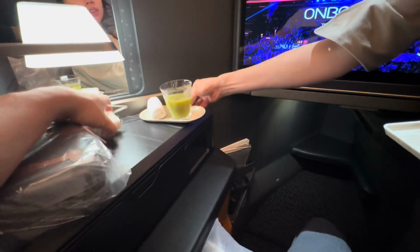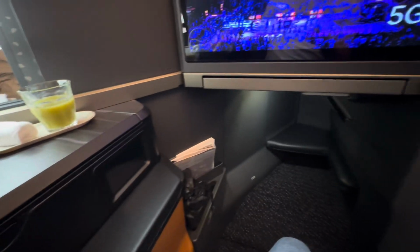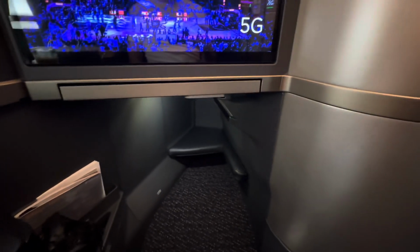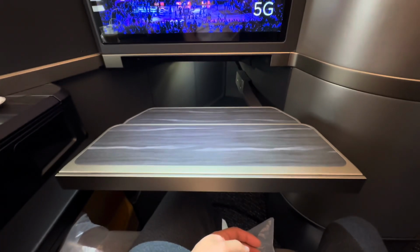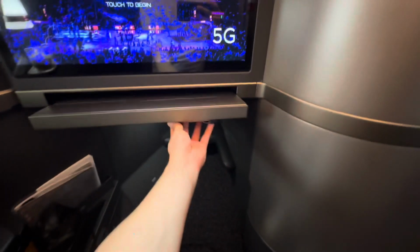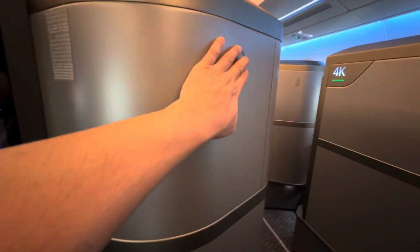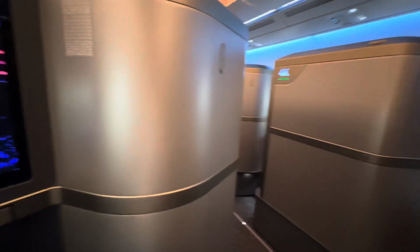So the first beverage drink that they provide you, with a wet towel, so nice touch, is a guava peach juice, 100% organic apparently. And the tray, again, very, very compact, but very useful because it gets out of the way and you don't have to pull from the right side. Again, the coat hanger seems solid, aluminum.